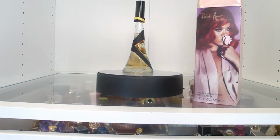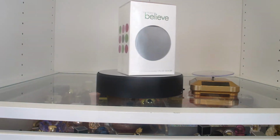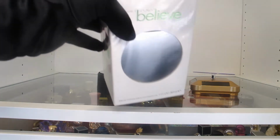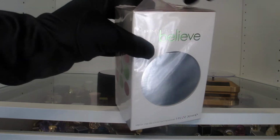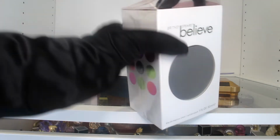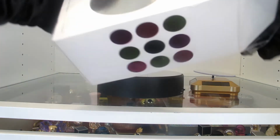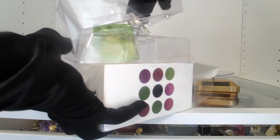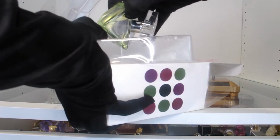And another celebrity fragrance I got is Believe by Britney Spears, and this is just a 1 fluid ounce, 30 ml. I just wanted to test this because I had read reviews about this on Fragrantica, and it's very heavy on patchouli, which I love. But on the other hand, Britney's perfumes tend to be a little bit on the synthetic side, which is why I just got a small bottle. And it comes with a lot of packaging for this little thing, which I'm also not a fan of.